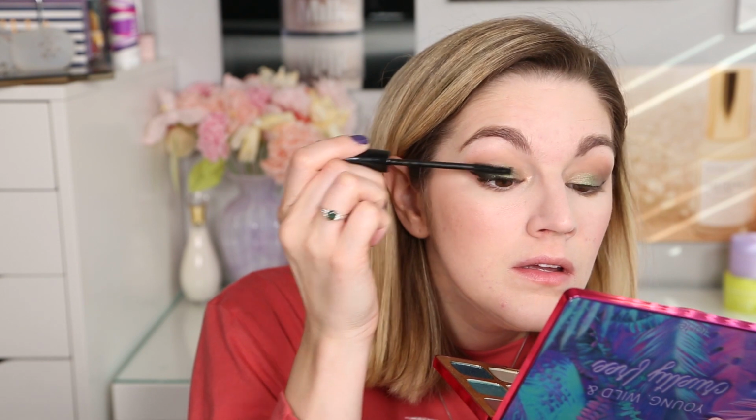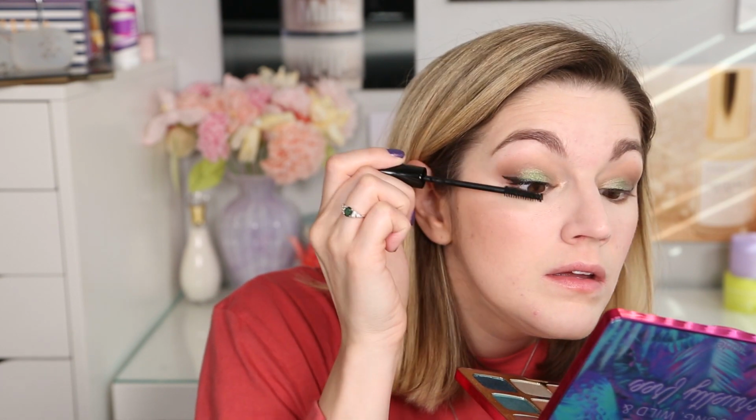It builds quickly. It can get a little clumpy if you put too much on, but I like the fact that I don't have to spend 10 years going through my eyelashes. It builds quickly, get it done, get out the door.